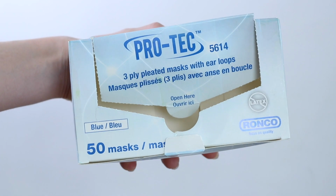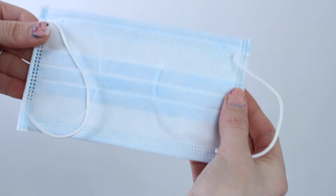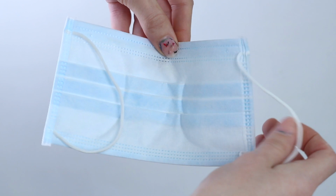I go through these a lot and I buy them in bulk, so I actually have more, so when I do my little cutaway clip here, I can show you what they look like. These ones are the blue latex-free 3-pleated mask with ear loops. These ones protect against dust, and they say 99% bacterial efficiency, or whatever that means. It protects you from all the dust, respiratory protection. These come in a 50-pack, and I always buy them in bulk, and I get them at Nova.